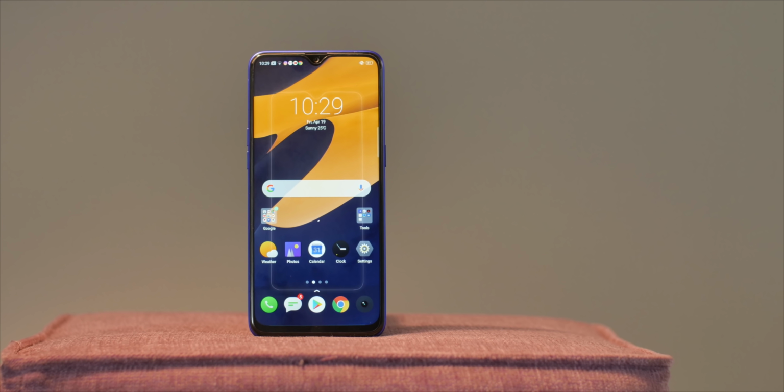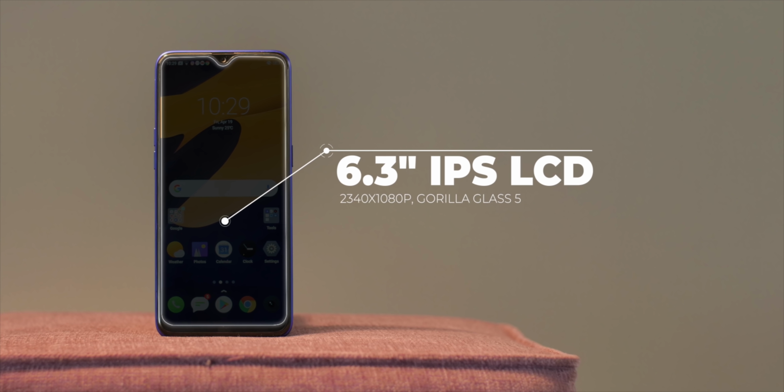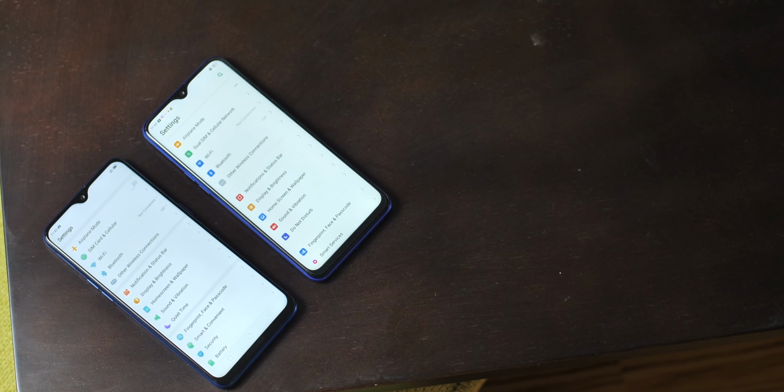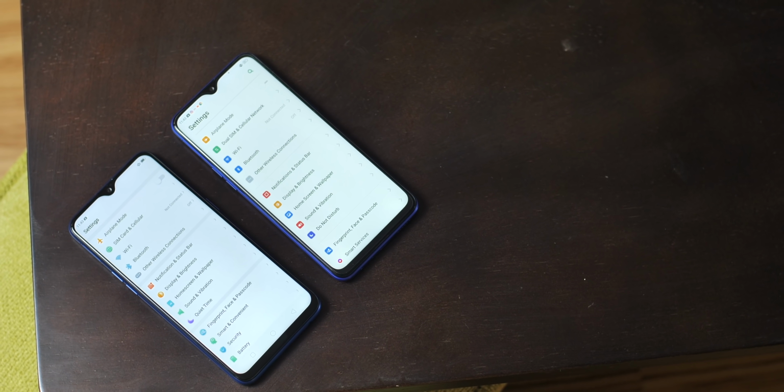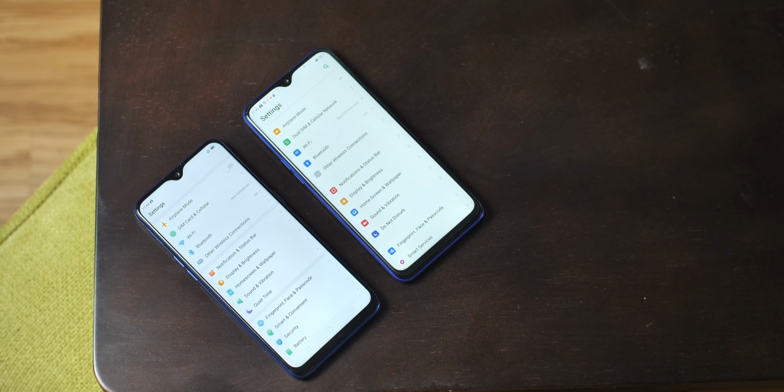The Realme 3 Pro comes with a 6.3-inch Full HD Plus display, and while it's the same size as the Realme 2 Pro, the quality on the 3 Pro is better. Just look at the whites on the two phones. The Realme 3 Pro display is just better. It has better colors, it's more vibrant, and it's just all around better. Plus there's Gorilla Glass 5 here, and while I would have liked the Gorilla Glass 6, the 5th generation Gorilla Glass should be decent enough to protect the screen here.